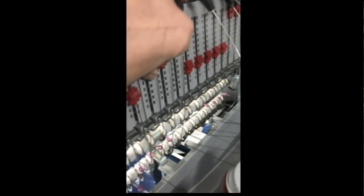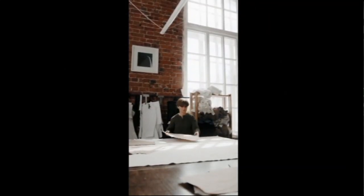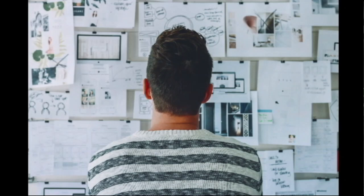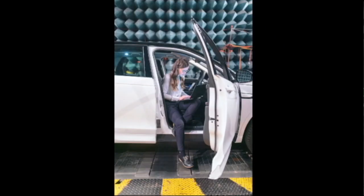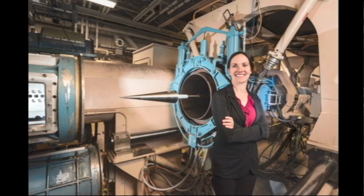Developing technical textiles follows a development path which usually involves legal, engineering, testing, environmental, health and safety, stage and gate elements, which the traditional product development path does not use, need, or in most cases even is aware of. The technical development path mitigates risks and challenges in the design and manufacturing process, benchmarking standards of the raw materials, fabrics, and the products themselves to substantiate quality, legal, and performance claims. The substantiation of these attributes differentiates the product in the marketplace and is typically the basis for the intellectual property, IP.